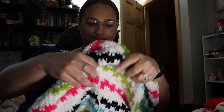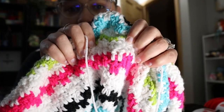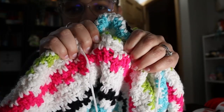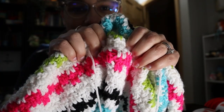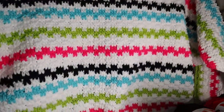Now, I noticed one issue, and I don't think there's anything I can do about it. One mistake. Right here, right there, I only caught one of the two loops in the stitch, and so now it looks like there's a hole. And that bothers me, and I don't think there's a dang thing I can do about it. But if you guys know of some way that I can close up the hole, I bet you that's happened elsewhere in here too, but that's the most obvious one on here.